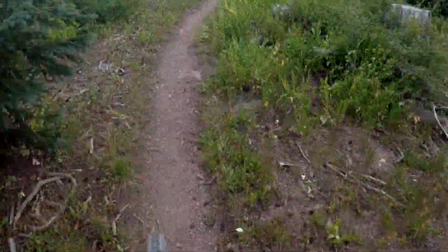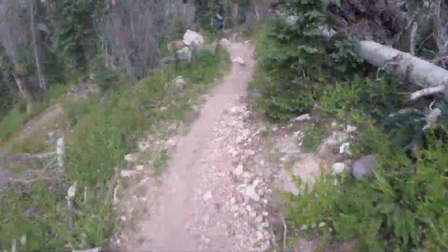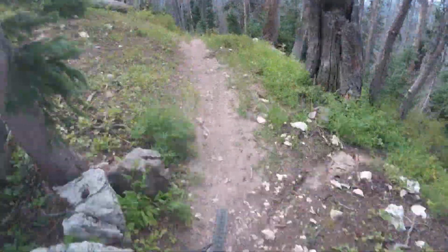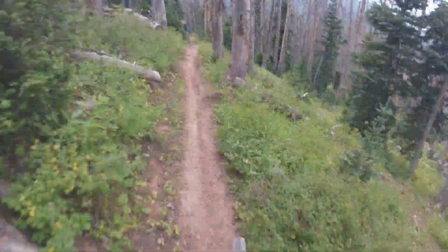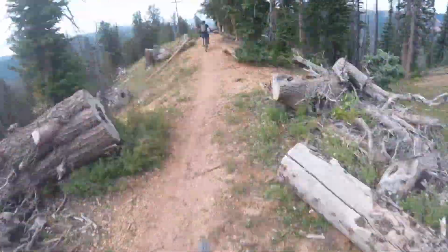This trail is known as Blowhard. It's right near Bryanhead Resort in Bryanhead, Utah. One of the coolest single track alpine trails around. Lots and lots of tech, amazing views, great fun through the trees. Overall, on a scale of 1 to 10, I definitely give this a 9 as one of my favorite rides. Enjoy.